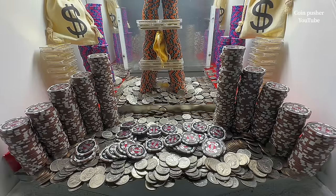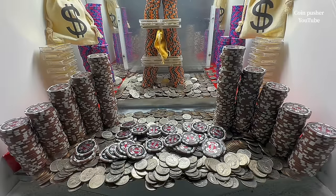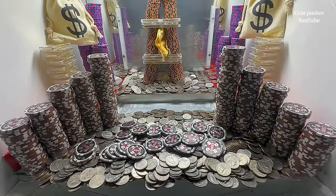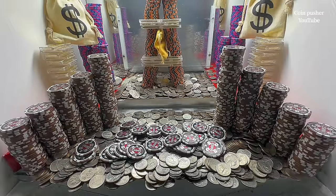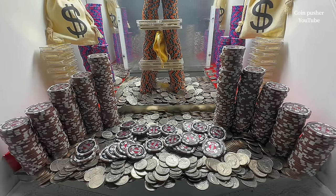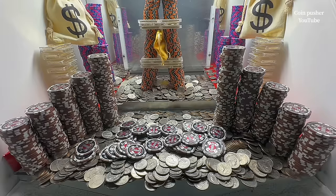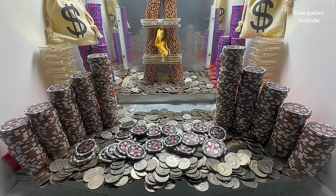Oh, nice. Some more fell on the left. What'd that give us? Four? Yeah, we got four. No, five quarters. Well, let's fill that gap over there on the right side. Oh, yeah. And hopefully get us a nice push going. Come on. There it is. That was the last of them. Ooh, we got three quarters.